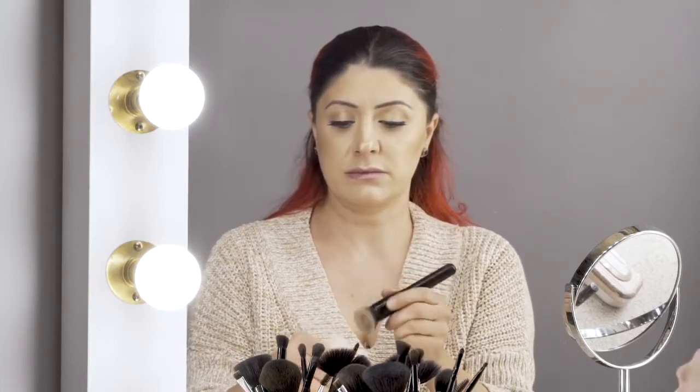Look at the difference. This poor brush, I've been using it a little over a year and it's just started shedding lately. Other than that, these brushes last such a long time, but I abuse it. Look at that, ew, yeah.